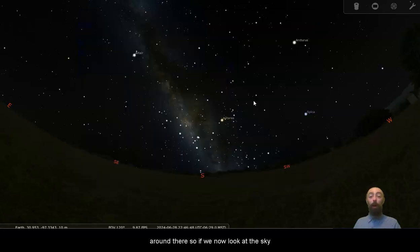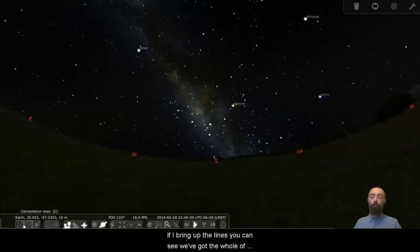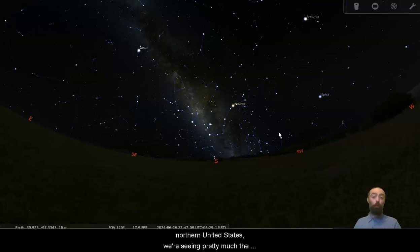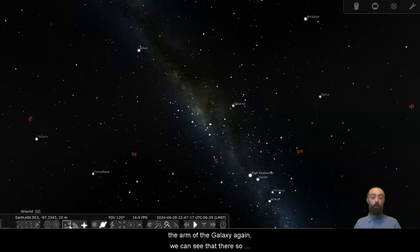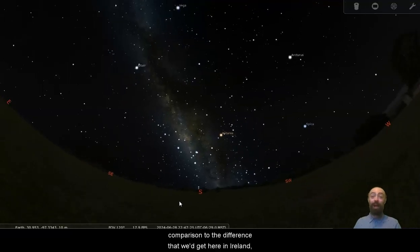So if we now look at the sky, Sagittarius and Scorpius are way up there. We're seeing the whole tail of the Scorpion really perfectly. If I bring up the lines, you can see we've got the whole of both of those constellations, and we're even starting to see constellations that will be out of view from the northern United States. We're seeing pretty much the whole core or nucleus of the galaxy. Over on this side, it will start tailing away into the arm of the galaxy again. We can see that there. So we're seeing quite a bit more in comparison to the difference that we'd get here in Ireland.